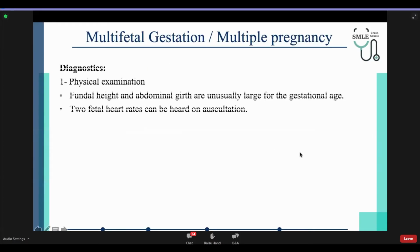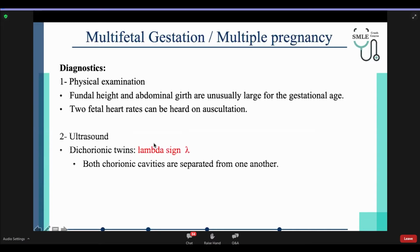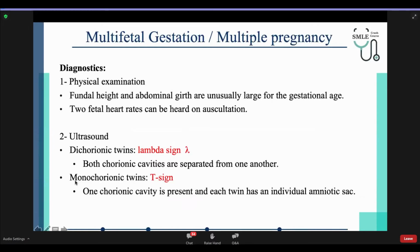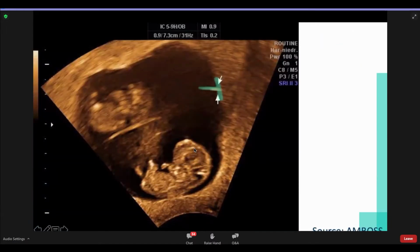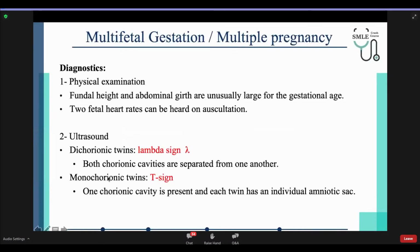Okay. Now, we diagnose this by physical examination and by ultrasound. Ultrasound is important because we have 2 important signs. If we have dichorionic twins, we have what we call the lambda sign. And if we have monochorionic twins, we have what we call the T sign. Now, this is the T sign. Okay? It means that these are monochorionic twins.